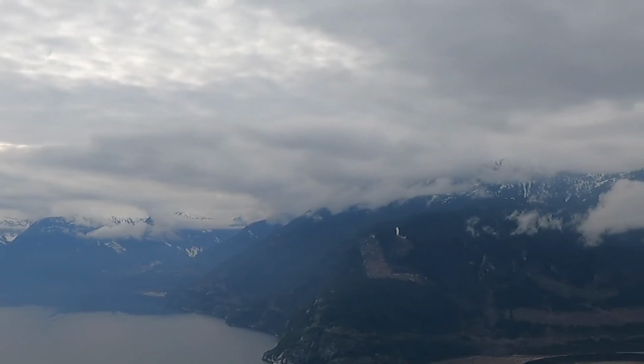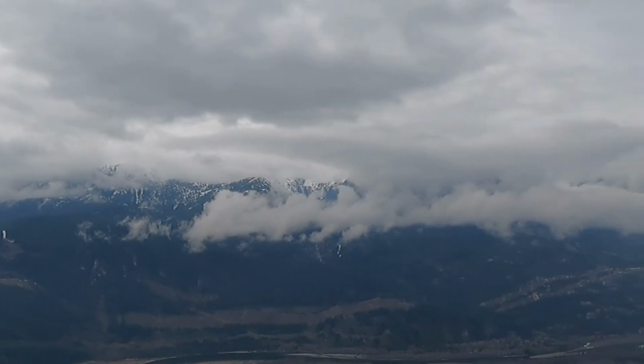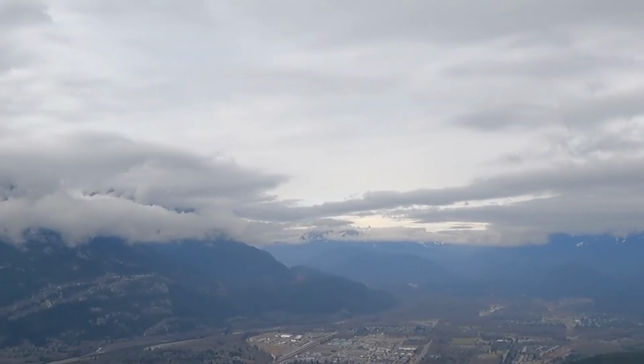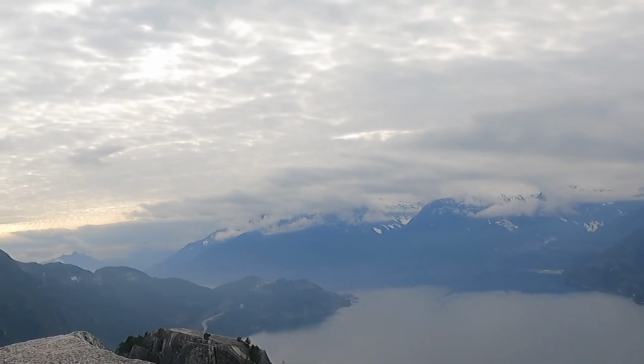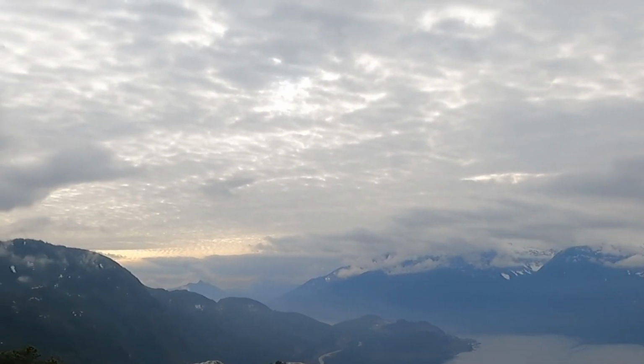Up here, incredible. Once again, one of the largest rock faces, huge climbs. You can see first peak right over there. That's where we just came from, and so we're a little bit higher now.